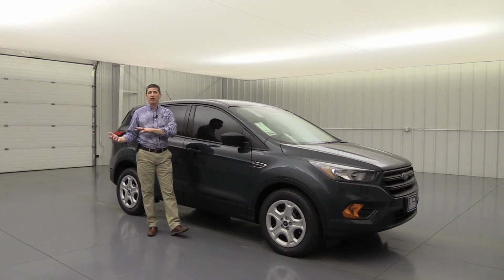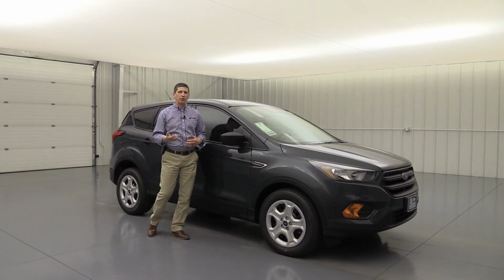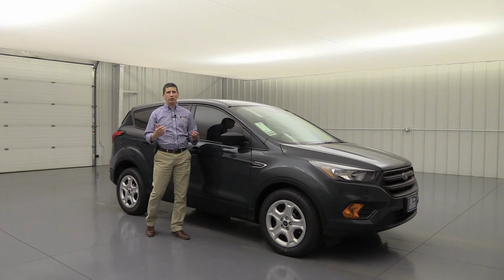Now the rest of these we're going to talk about are actually accessories that you can either factory invoice them, they'll be shipped to a dealership ahead of time, they'll put them on, they're called dealer installed, or you can even order them afterwards from your Ford accessories department at your local Ford dealership.